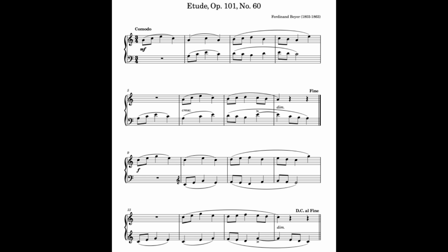And you'll notice right here at measure 10 when I play it, the sun comes out. We start kind of dark, and we start in minor, and then the sun comes out and we play it in major. And then on the return, it goes back to minor, and we end right there with a double bar line. Does everybody see the double bar line? All right, here we go.